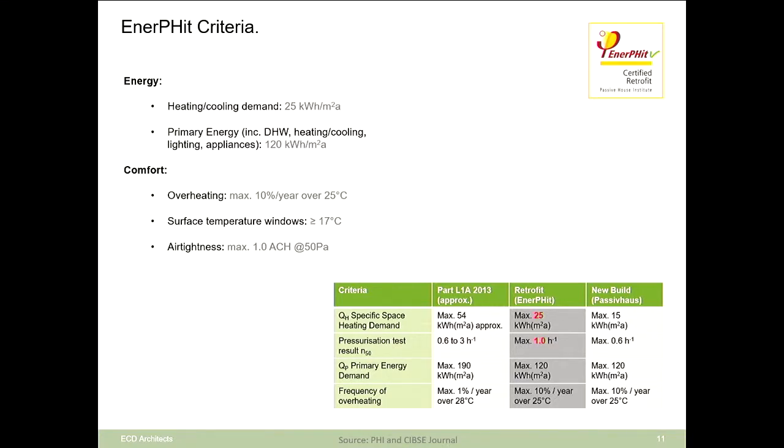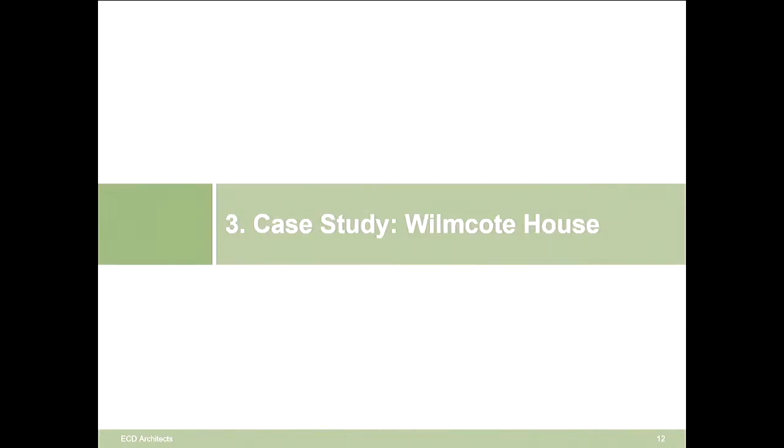So that's just the facts and figures there. What that looks like, what we have to prove if we're going to achieve that EnerPHiT standard. And now I'm going to talk about Wilmcote.